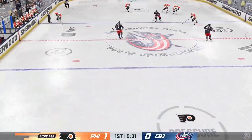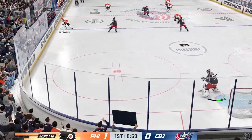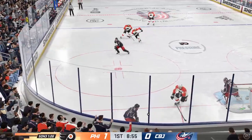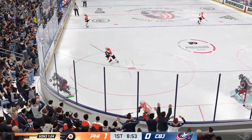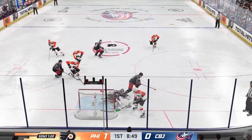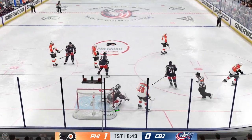Passes it to Giroux. Up along the wall on the right side and into the attacking area. Columbus gains a hold of the puck against the boards. They'll want to clear the zone here while they're trying to kill off this penalty. Gives them nothing in front.